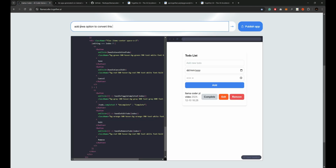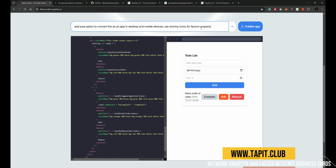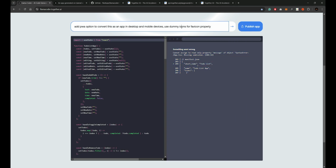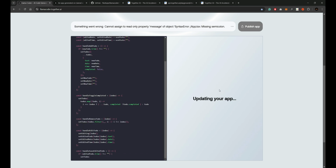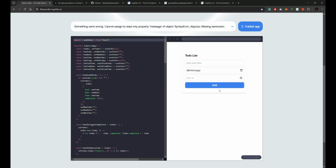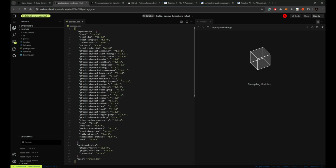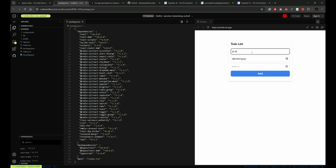I wanted to take the app further by adding PWA, Progressive Web App, functionality to make it accessible on both desktop and mobile devices. The first attempt failed, but after retrying, LlamaCoder successfully implemented PWA support. In the preview window at the bottom right, you'll notice an Open Sandbox button. Clicking it opens the generated code in Codesandbox.ai, a fantastic platform for editing and previewing code. From there, you can customize the app and even download the entire code base for further use.